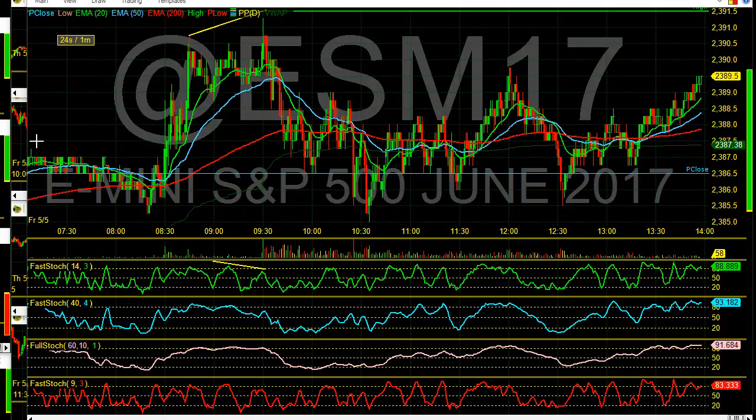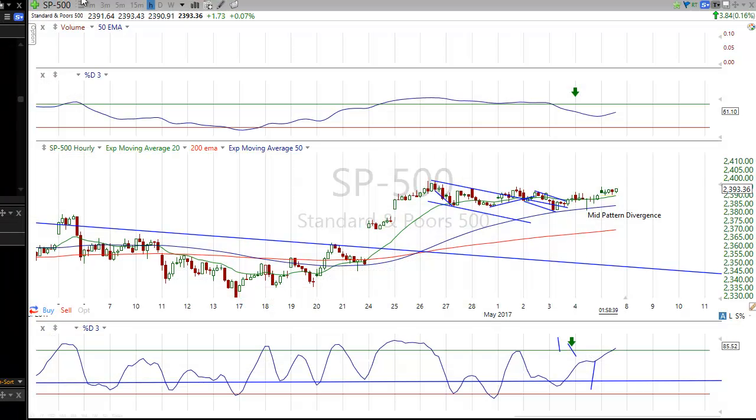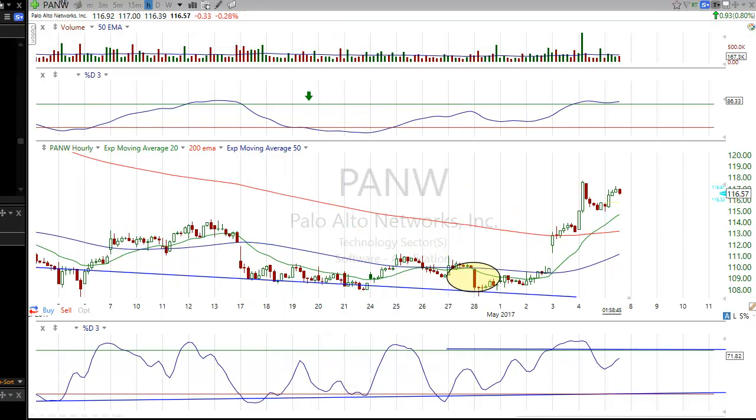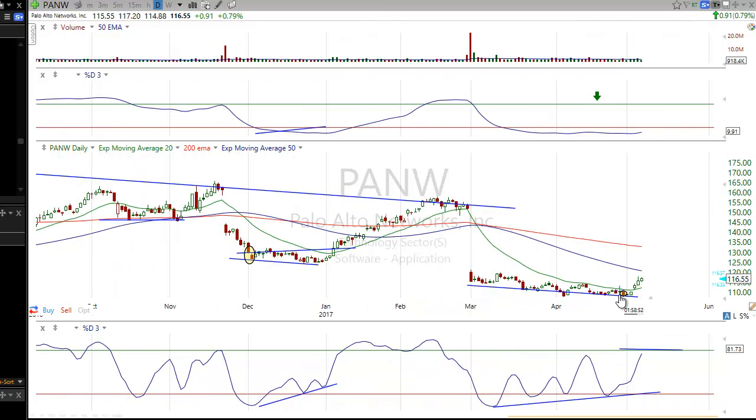And it was kind of touch and go for a second, it seemed like, because we knew we were right on trend lines. Palo Alto Networks, PANW, was one of them. We were down here, and when you're down on that trend line and it's not moving, you always question it. You say, wow, it's right there. It should take off.